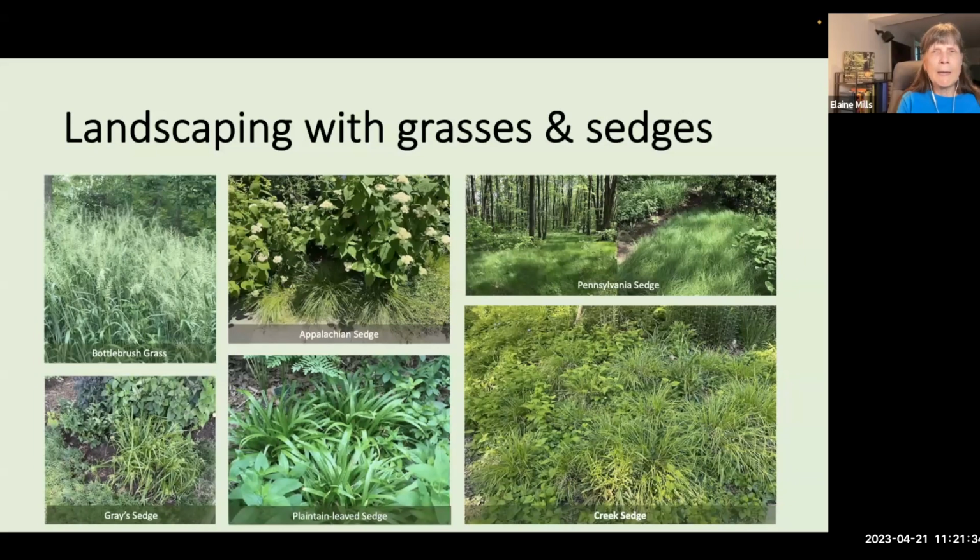As far as landscaping with grasses and sedges, a grass like the bottle brush grass will spread nicely, but not overly aggressively, to create a lovely screen or backdrop. Appalachian sedge with its definite tufts is excellent as an edging or green mulch under your shrubs. Pennsylvania sedge, as I mentioned, spreads by rhizomes, so it could be a great turf replacement in deep shade where the turf grasses just won't grow.